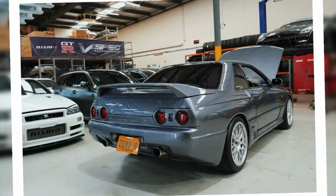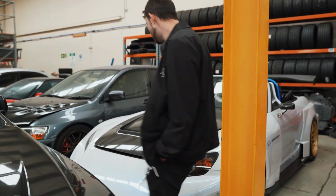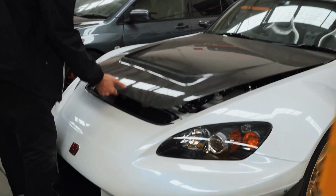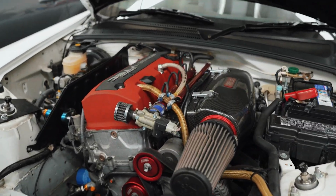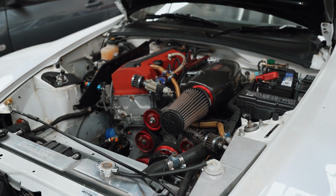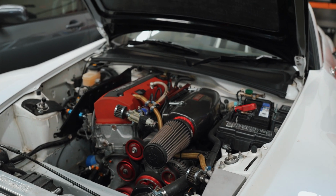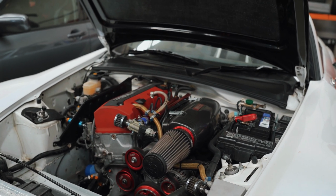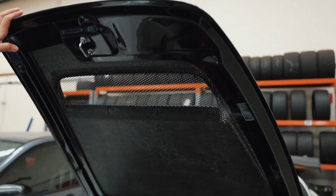Wow. Engine built by Toyota. Toyota crate engine, ITBs, carbon airbox. Whoa. Yeah, very track spec. Track ready, yeah. So it used to be tracked a lot. That reminds me of the ones that I see at Eastern Creek, like World Time Attack. Yeah, definitely. It's very similar to a World Time Attack style car.